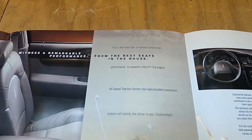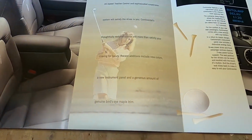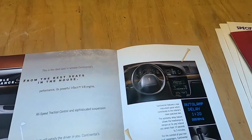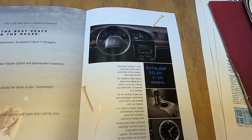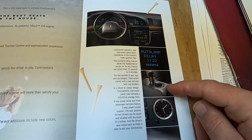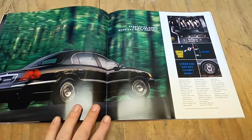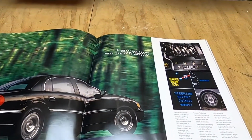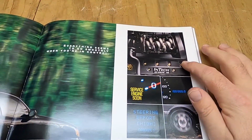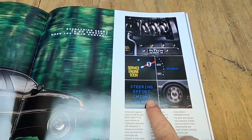And some more fold-outs with some blurbs. Some more interior details, a little driver's side dashboard view. Auto lamp delay. Rear seat cup holders. Analog clock. Lumbar support. Here's the black Continental in motion. This is all about smoothness and control, and of course the Intech V8. 100,000 miles between service. Adjustable steering height.